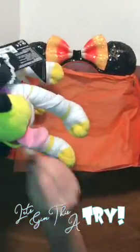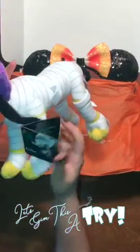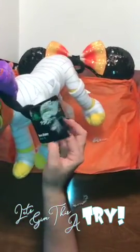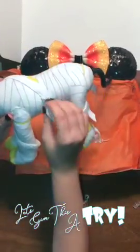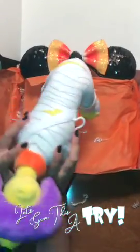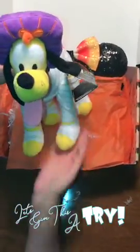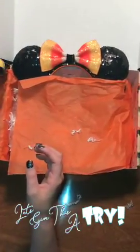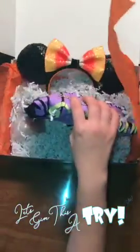my plush. We have the Pluto mummy plush. This is another Disney Parks item from their Halloween party. It retails for $21.99. As you can see, he has some little mummy pieces hanging off of him. He's super soft, super cute. And that is Mummy Pluto. I did not know which plush was going to be in the box.